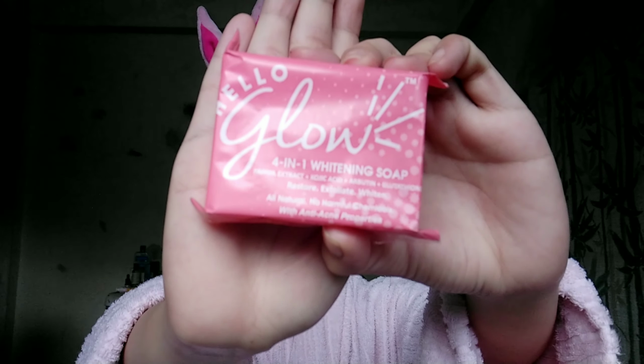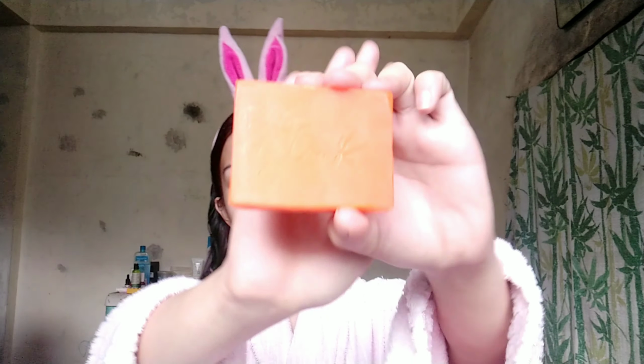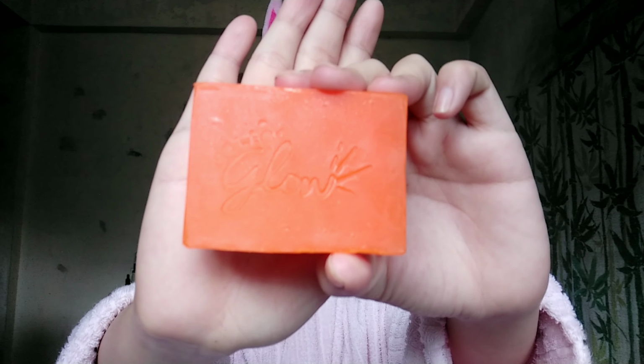This one is my favorite product sa apat na nabanggit ko. Okay, ayan siya. Kapag bibilhin mo siya individually, this cost 80 pesos. And ang weight nito is 90 grams. So, let's open. So, ganito siya. Ayan, medyo malaki. Ang bango niya.